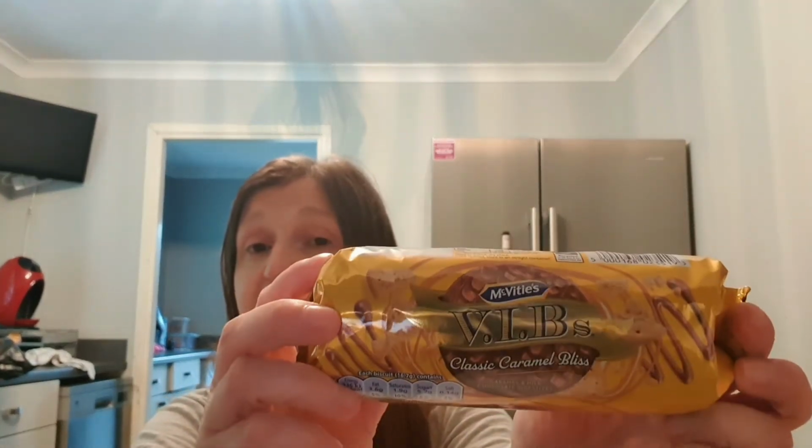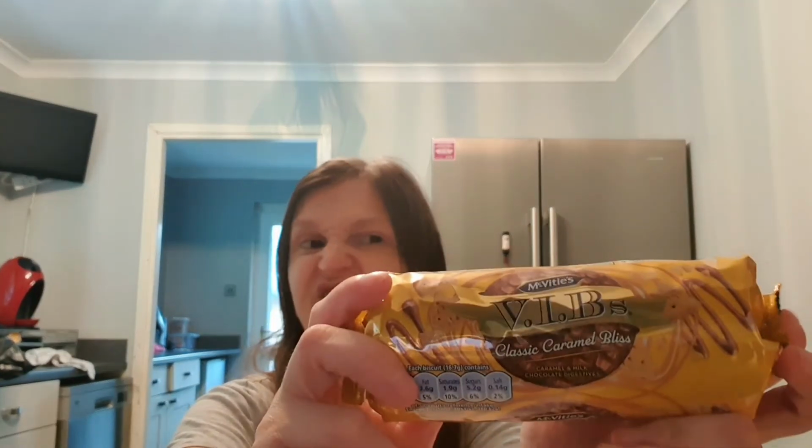And finally, she picked up, oh, this is what I was talking about when I was talking about the orange digestives from B&M, the VIBs, a very important biscuit. This is just the caramel flavour, classic caramel bliss. The ones I was talking about are blood orange flavour, but it's the same thing. So she picked up these, and they are 80 calories per biscuit, I think that says. Yep, 80 calories per biscuit, and that was £1 for the packet as well, I believe. Yes, it was.